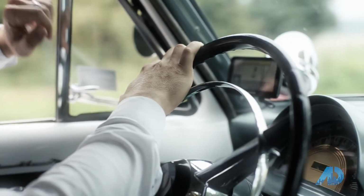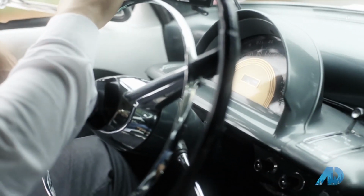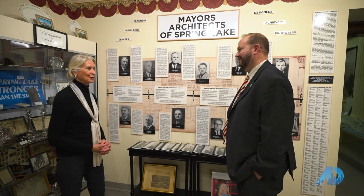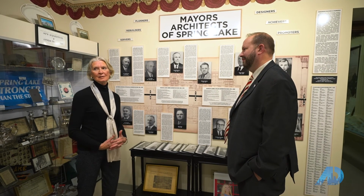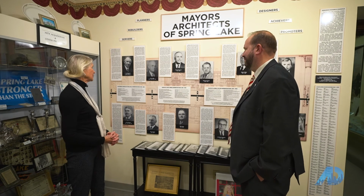Amazingly, the forefathers of the mayors were actually all businessmen. So they knew about the running of a town and so forth, so they were good as a governing body. And they knew what they wanted Spring Lake to be. So the first mayor was E.D.